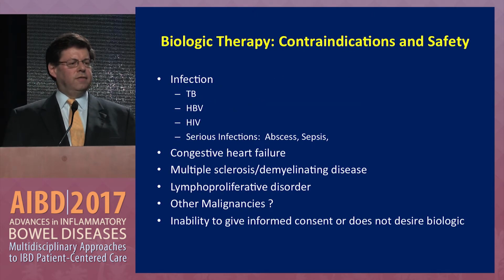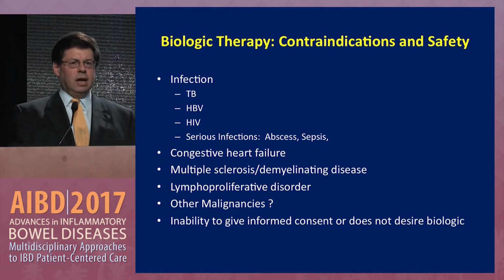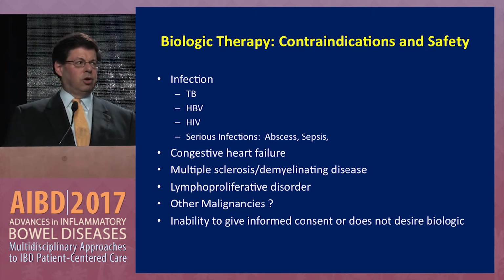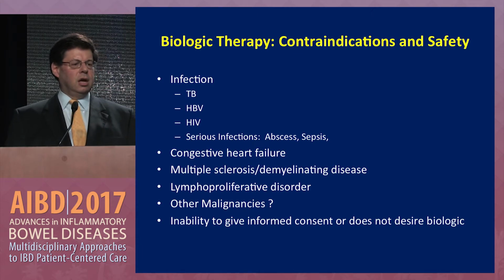We look at individuals. Do they have tuberculosis exposure in the past? So these are things we need to look at prior to the introduction of the agent. Hep B reactivation can be associated with liver failure. Congestive heart failure, class 3, class 4, based on the Chung data, was associated with a higher mortality.